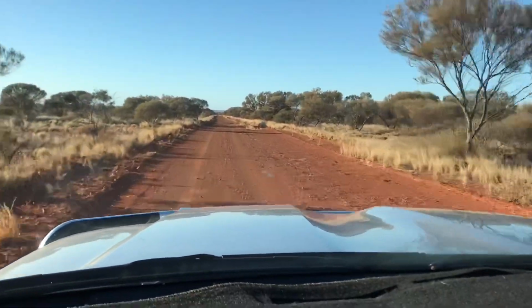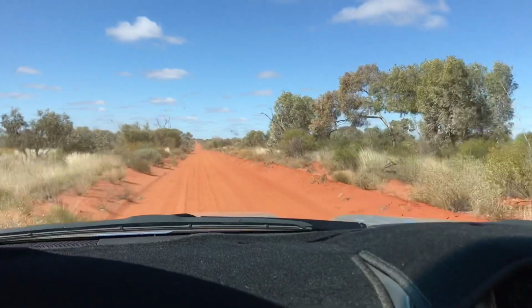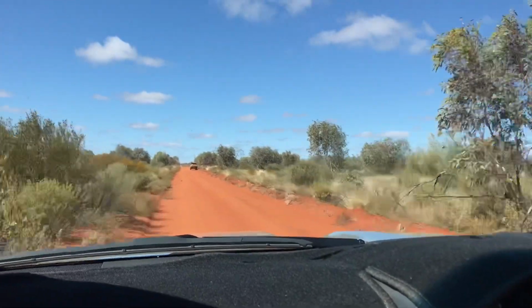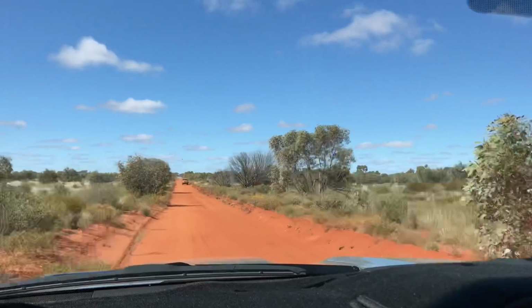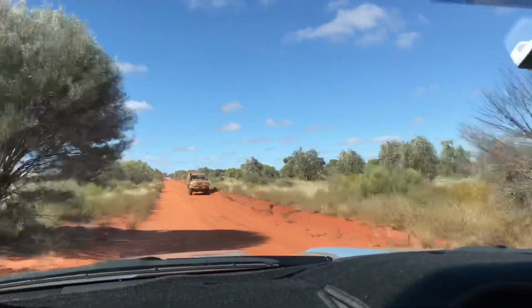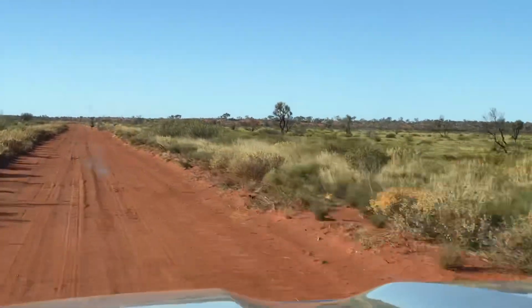This is Kevin and Eliza traveling east on the Anne Beadell Highway. You just passed by, buddy. The last one, mate? Yeah, copy that, we are the last vehicle. We have some emus on the track up ahead.